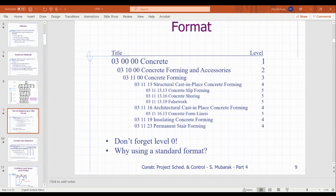Don't forget that level 0, Susan. Yeah, I know it is kind of confusing what they're asking you to remove. Procurement and contract requirements doesn't really describe the building or the general scope of the building, but that's kind of separate, I guess, for the level they're talking about when they talk about the work breakdown structure. That was a good point to bring up.